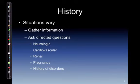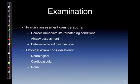On examination, primary assessment considerations: correct immediately any kind of life-threatening conditions in the ABCs. Airway assessment is essential. Determine if it's something simple like blood glucose, so use your altered mental status approach here. Physical exam considerations, neurological side: any kind of problems with the brain or neurological function, things like AVPU, LAPS, or Cincinnati profile on them. Cranial nerve assessment would be awesome as well.